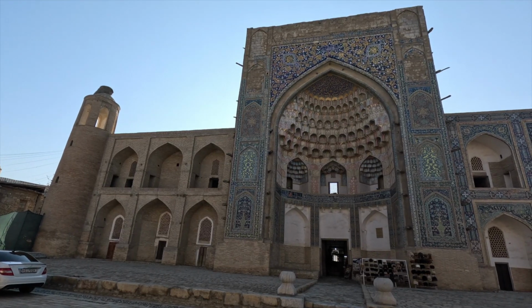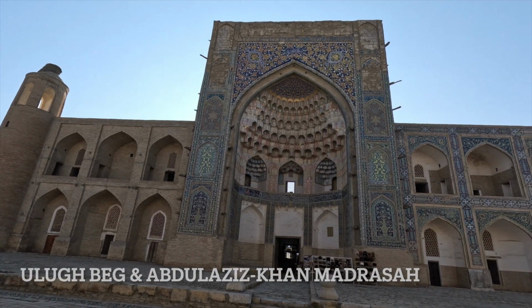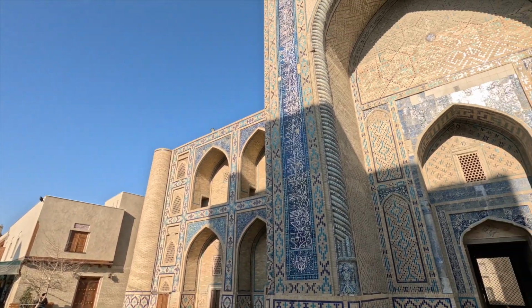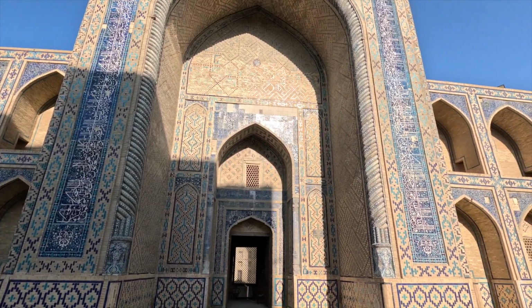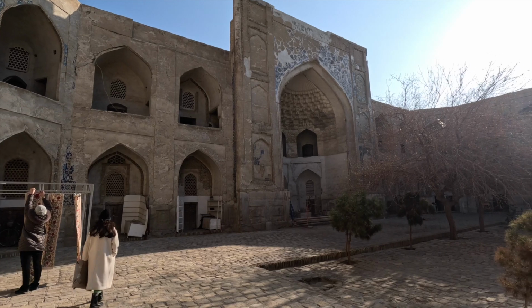About 5 minutes away are the Ulugbek and the Abdul Aziz Khan madrasas facing each other. The Ulugbek madrasa was completed in 1417 and is one of the few remnants of the Timurid Empire in Bukhara, and it wanted to become a center for science and education.